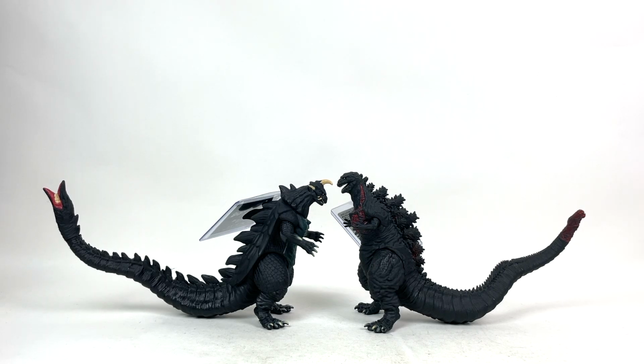On top of all of that, this guy is rather squishy. He's not as solid as a Movie Monster Series Shin Godzilla. I mean, he's a little squishy on the body area, but for the tail, oh lord, he's much more solid. But we're not talking about solidity here, we're talking about articulation, and I'm going to give articulation a solid star. He's got the exact same articulation as Movie Monster Series Shin, nothing at the tail, just the arms and the legs.